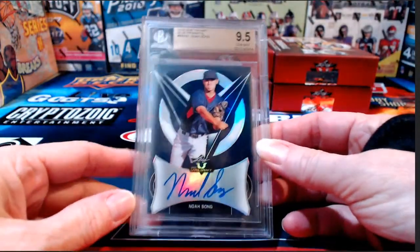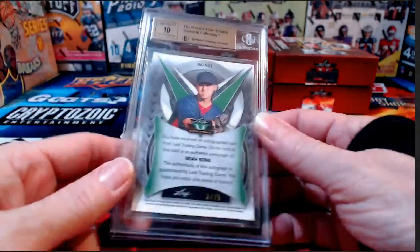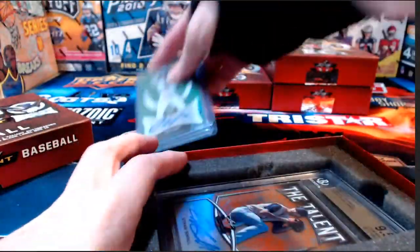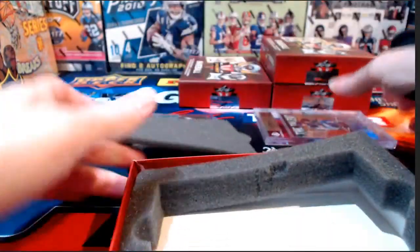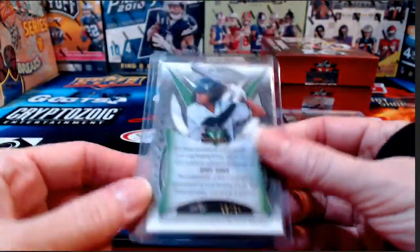And our graded card is Noah Song. That's going to be the Red Sox. It's a 9.5 card grade, 10 autograph grade. Card is numbered to 25. So we're starting to get things rolling a little bit for the Reds there, Lisa. We've got at least a couple out for you now.